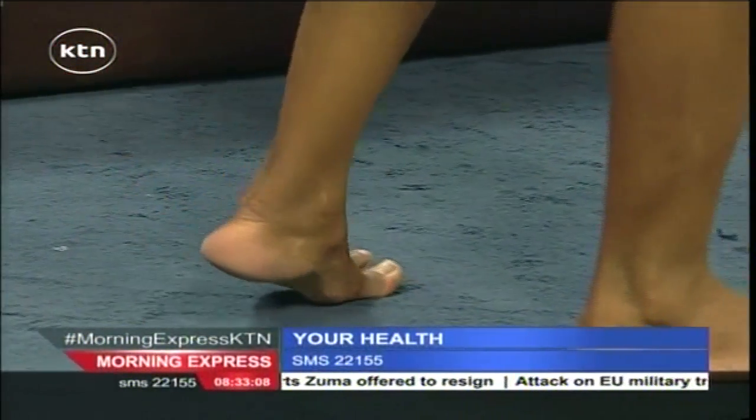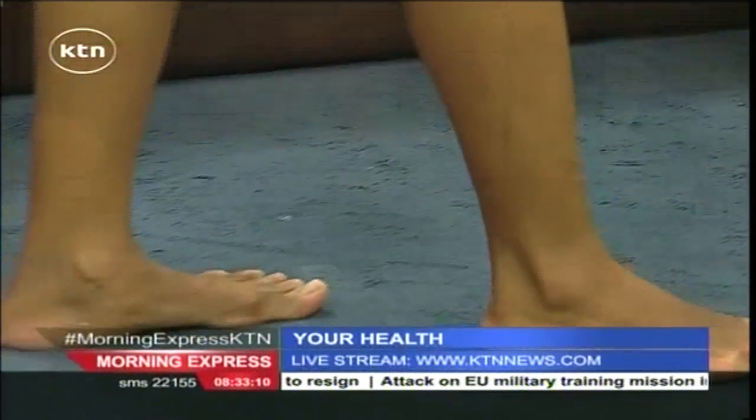So again, remember one thing, always invest in good shoes and a good mattress. Why? Because you spend half your life in bed and half your life on your feet. So make sure you always invest in a good shoe. And so could you take off both shoes for me? Now I know also, Joy, why you wear a lot of high heels, because you're short, and that's why a lot of women wear high heels.